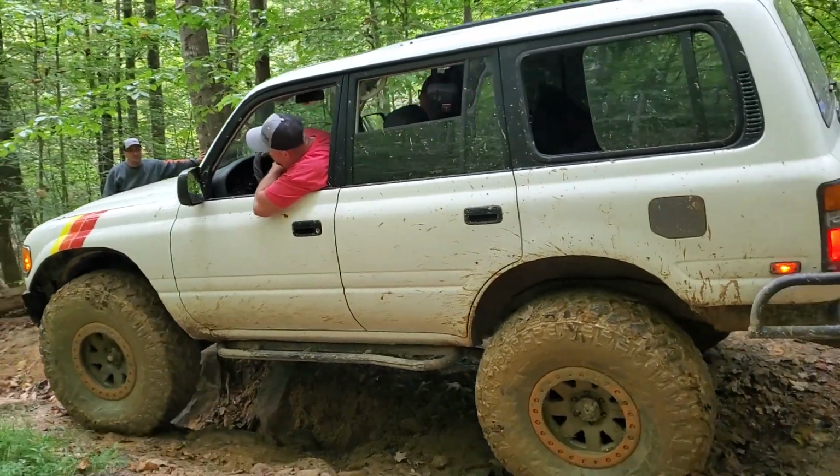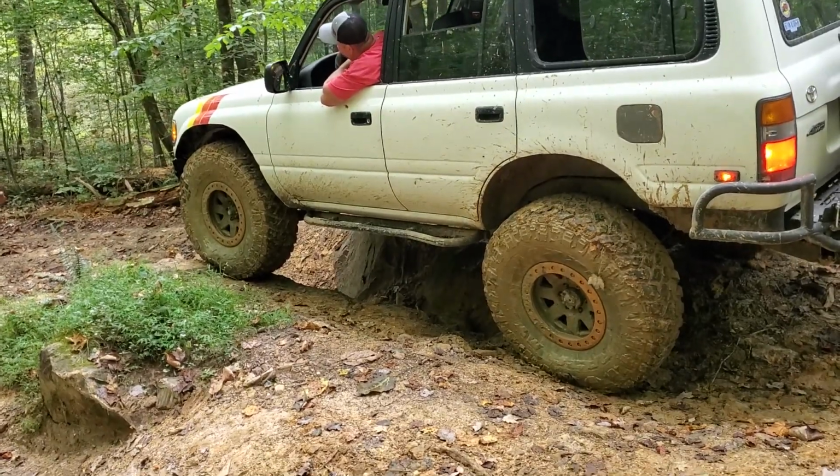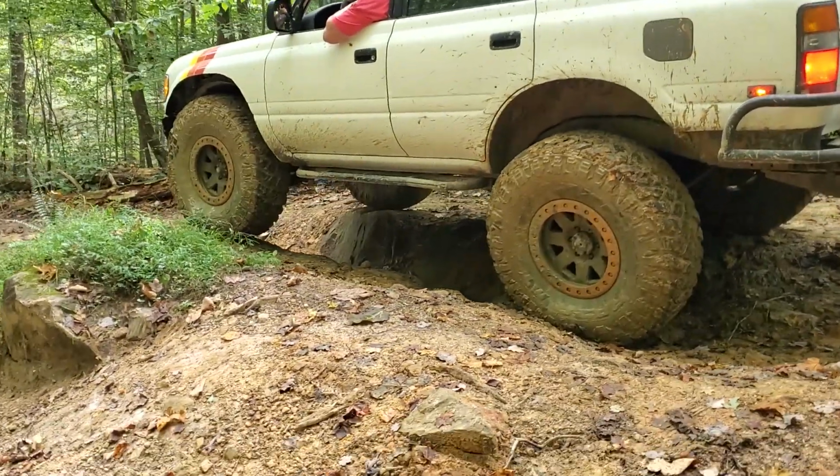We had a guy on 35s with a Toyota Land Cruiser like this that got over this without any trouble, without banging anything as well. I just don't have the footage of that one.